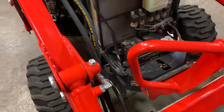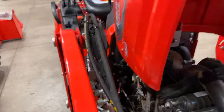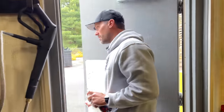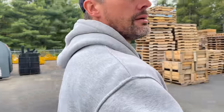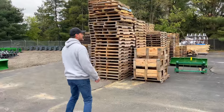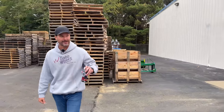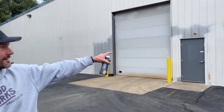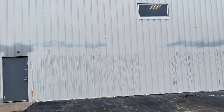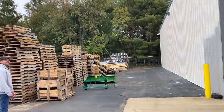Getting there. Swing outside and take a look. Now we are mid process of getting our building painted. And it's a bad time of year to do it. The painter actually painted it, and then it rained afterwards. He's got to redo this whole section here. Pretty bummed out about that. That's how that goes. It'll get fixed, though.